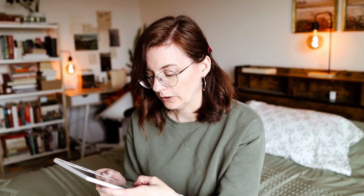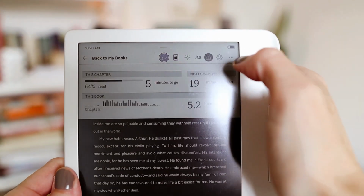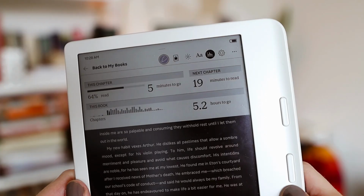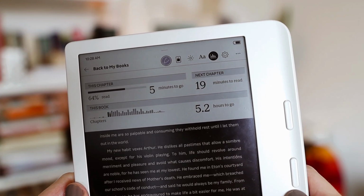But the one I use the most is when you're in a book and you go to the little graph bar, it will tell you how much you're into your chapter. So I'm 64% into my current chapter with this book. I've got 5 minutes to go. My next chapter is 19 minutes to read, and then it's got a little chapter bar graph that shows you how long the chapters are and how much time you have left to go in your book. So in Dearest Josephine, I have 5.2 hours left to go.